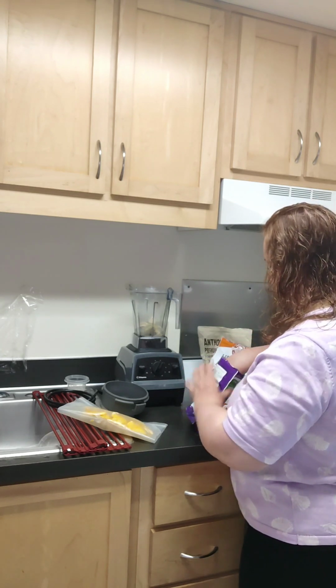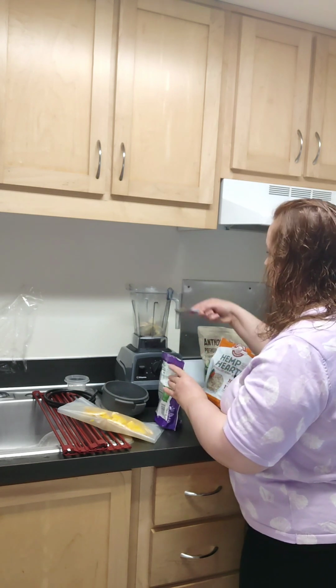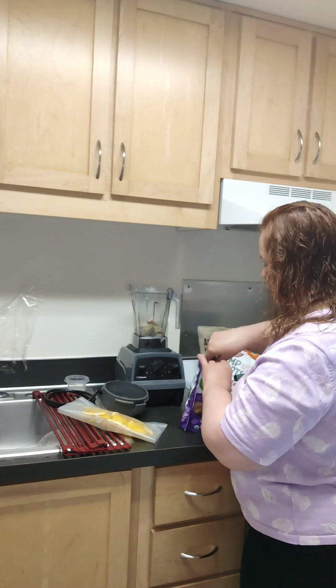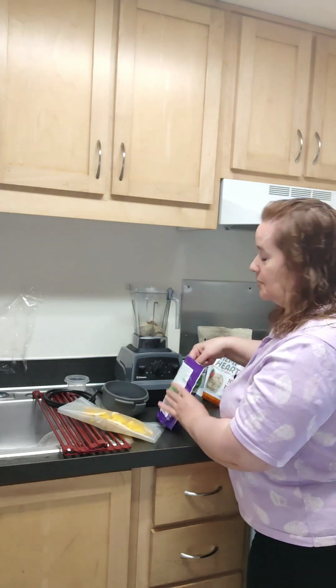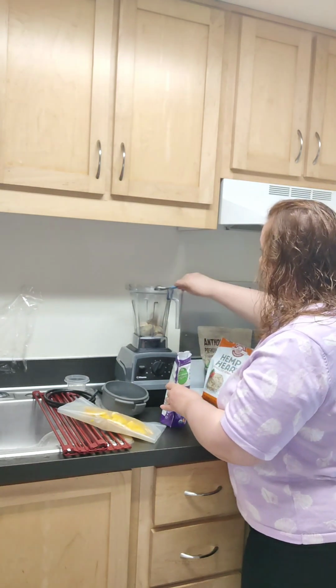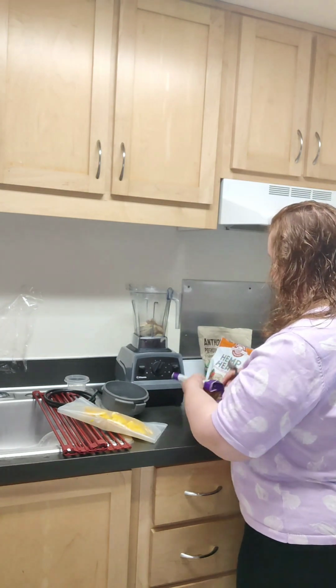Now my flax seeds I do 1.5 tablespoons. I just went up on these. I was doing 1 tablespoon. Now I do 1.5. So I'm saying put it in here. All right. So that's my seeds.